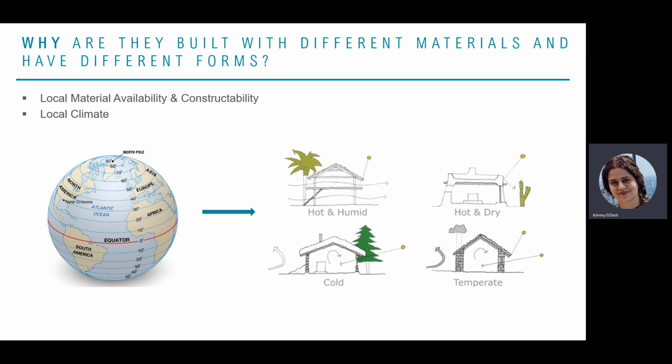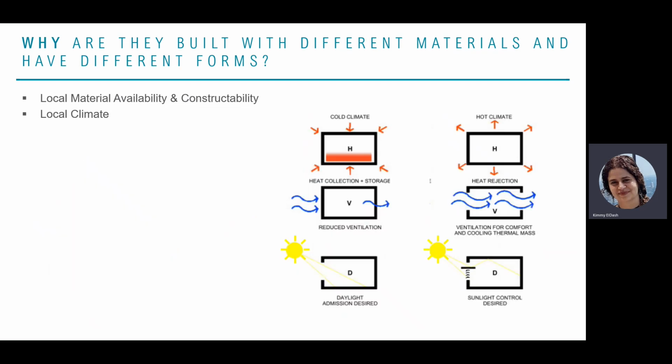Another very important aspect of why buildings look the way they do is because they're meant to be a response to the local climate. So what do I mean by that? Just as an example, if we have a hot climate, you don't want heat to be trapped in your home because you want to be comfortable. So you want to make sure that it ventilates freely so that you can achieve comfort, and ventilation will allow the building to cool down. And you want to control how much solar ingress you will have in the building.